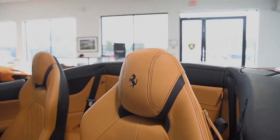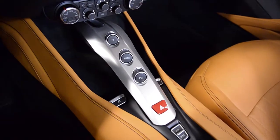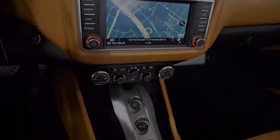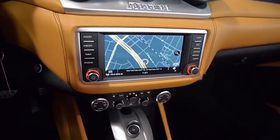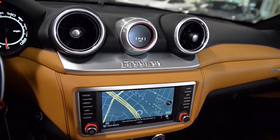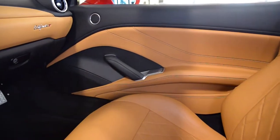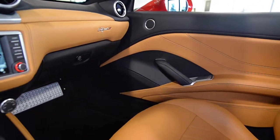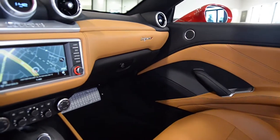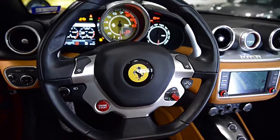This California T is in excellent condition and comes well optioned, including navigation, rear camera, diamond pattern style seats front and back, red calipers, Cavallino stitched on headrest, aluminum driver and passenger footrest, Scuderia Shields, 20-inch forged diamond wheels, yellow tachometer, ventilated and full power seats, high power HiFi system, and much more.